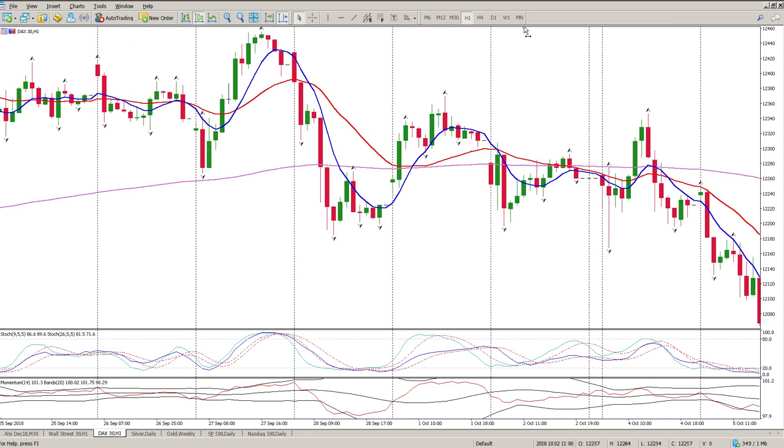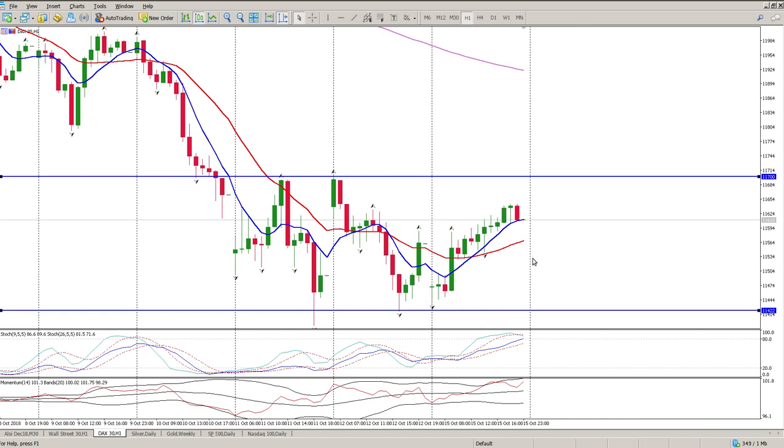Okay, so just coming back to the hour, this is a range to me. Yes, we are at the top of the range. We're near the top of the range at the moment. But on the hour, you can see we have created a lower fractal, which was a test of the break, and we've broken through these two previous fractals.